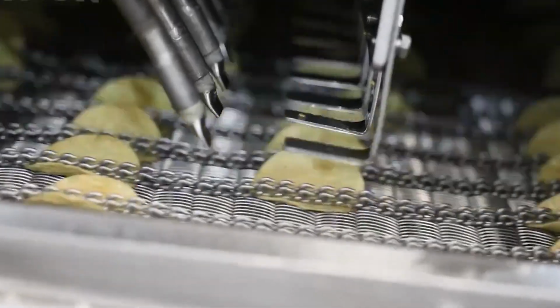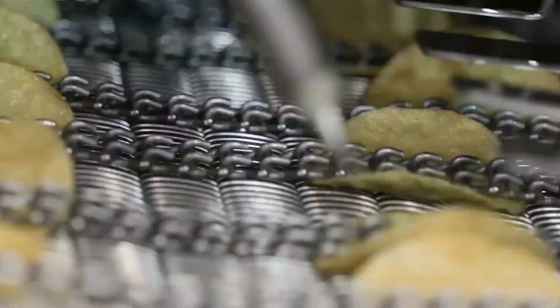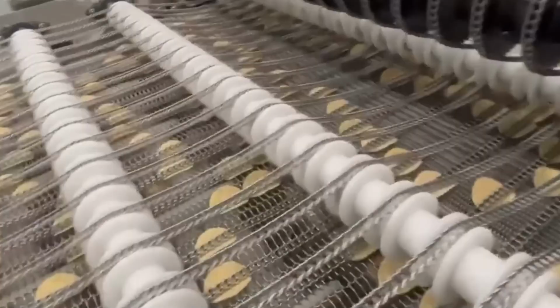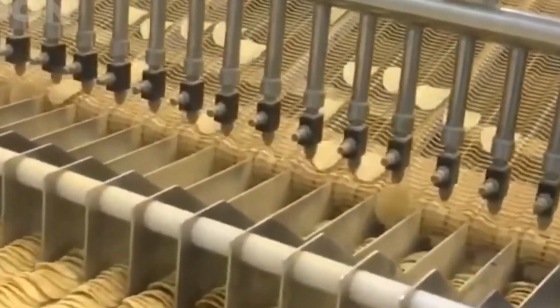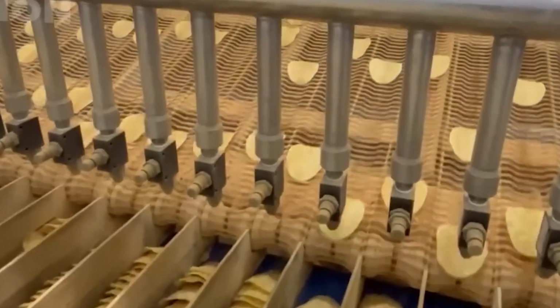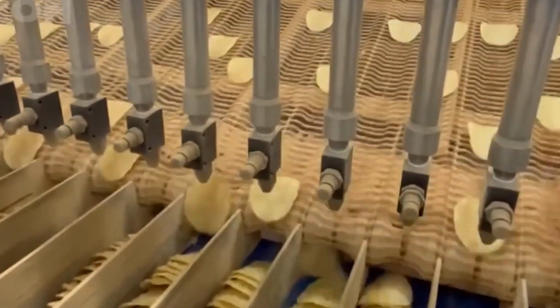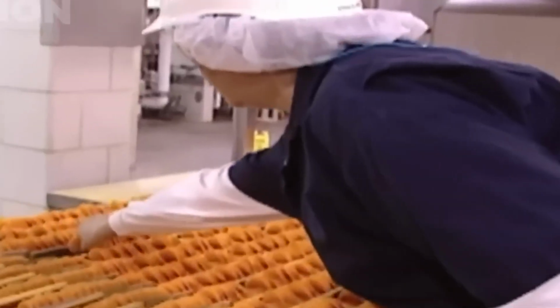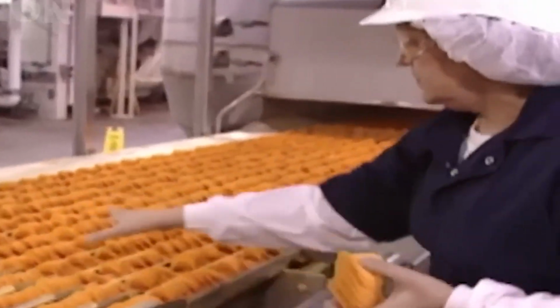Pringles contain considerably fewer potatoes, and the form in which these potatoes are utilized plays a crucial role in shaping the marketing narrative of the product. This distinction became particularly clear when Pringles attempted to navigate the perception of being a junk food in the UK. The brand emphasized that its recipe incorporates more alternative ingredients than traditional potato chip brands, consisting solely of fried potato slices.